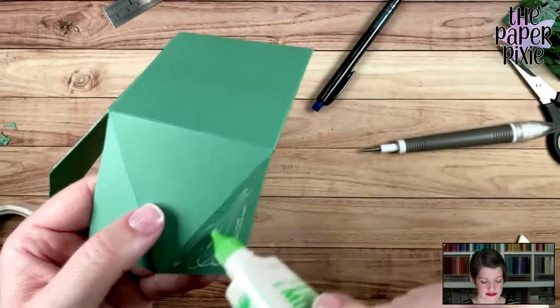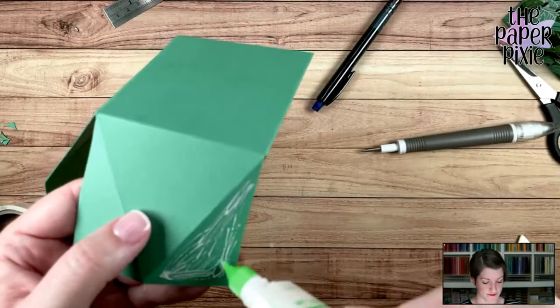What's the DSP? The designer series paper is Bloom Where You're Planted.